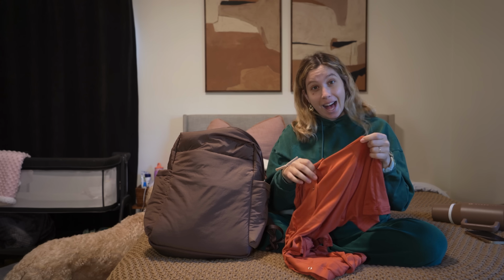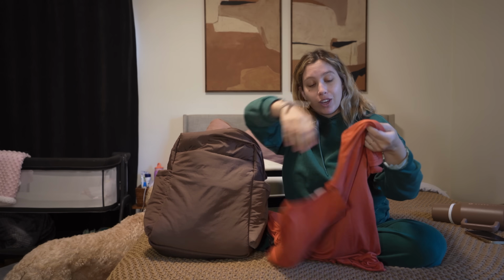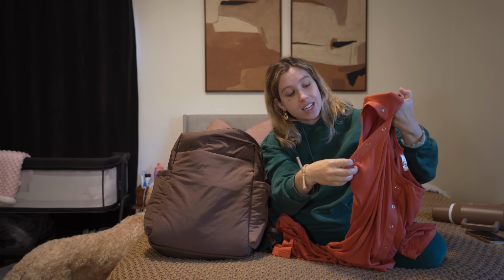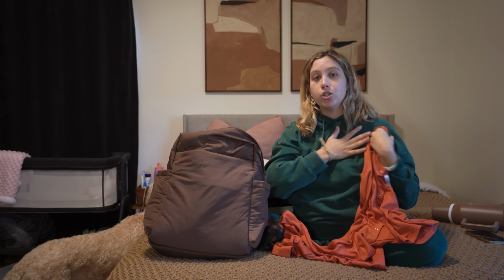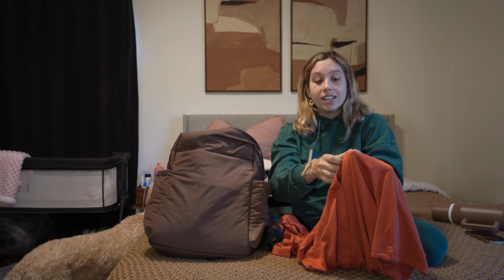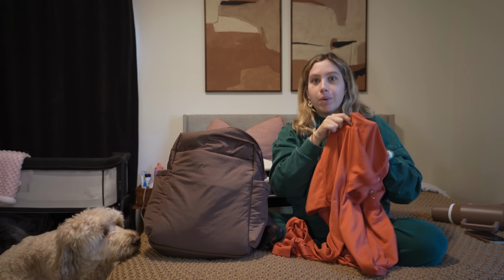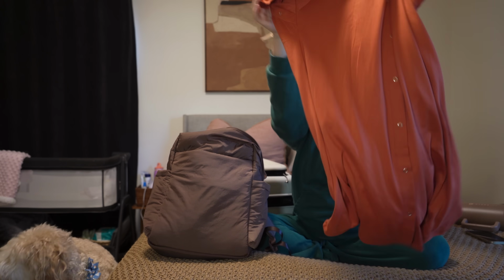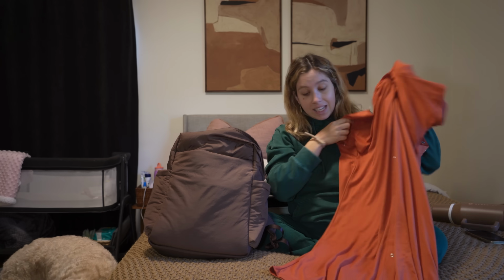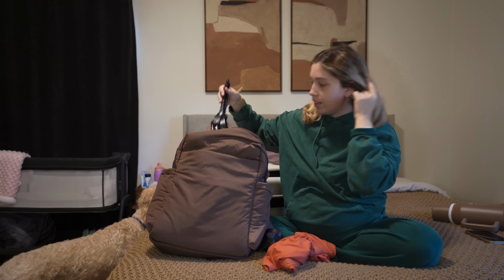So I got myself a cute little orangey one. And it's perfect because it has buttons on the front, so you can open up, do golden hour still, and breastfeed easily. And on the back it is also buttoned for your epidural. But you can button it back up and your booty isn't showing for everyone to see. I will be changing into her when I enter into triage.